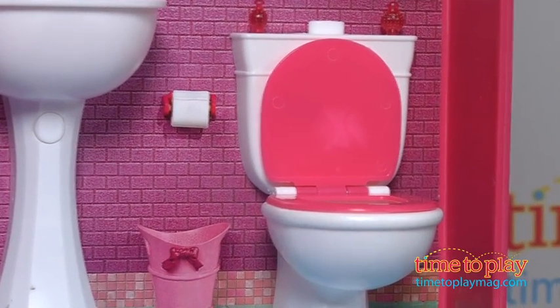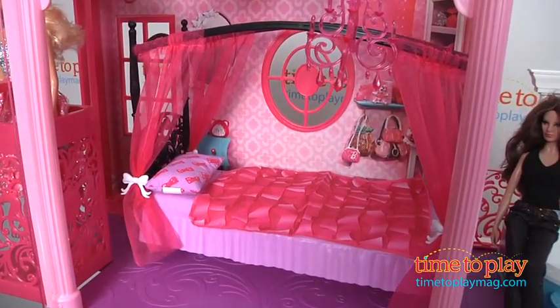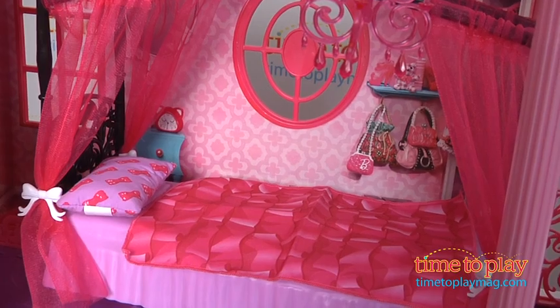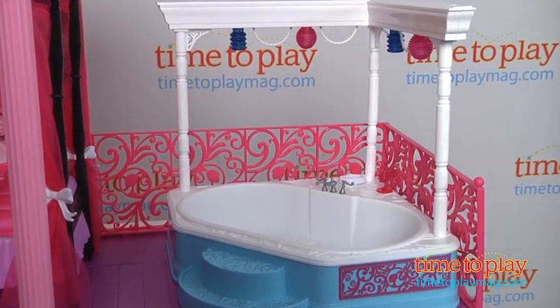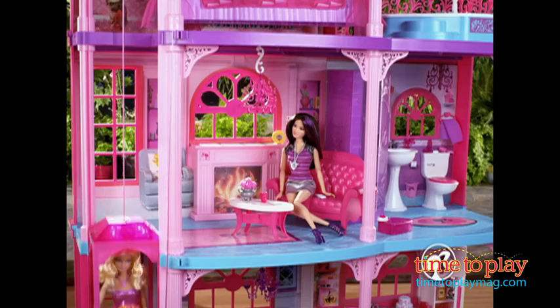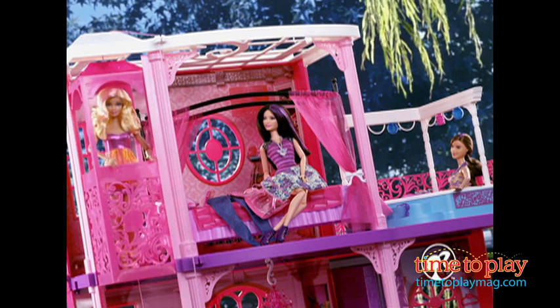One more ride on the elevator, and on the third floor, we have Barbie's boudoir, complete with a four-poster bed, the ideal space for that all-important beauty sleep. And step out onto the terrace for a dramatic view and Barbie's deluxe hot tub. The Dreamhouse stands 3 feet tall and comes with more than 50 different pieces and accessories. The dolls, of course, are sold separately. Sure, this is prime real estate, but this truly is Barbie's ultimate accessory.